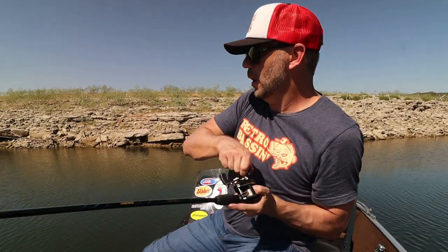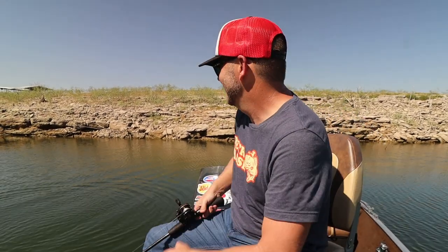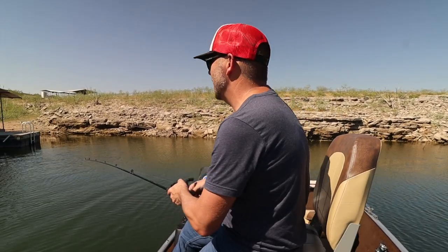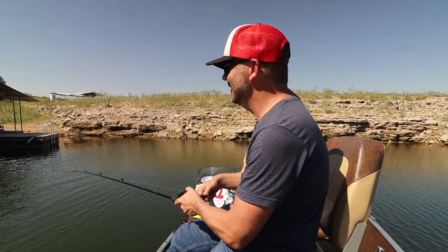Oh, that's a bigger fish. Oh, he jumped off. Did you see that? He wasn't much bigger, but a little bigger. Oh, man. I threw right into that shade. There's a little dock that's going to come into frame in a second, and he just jumped on it right when it got out of the shade line. Oh, man.